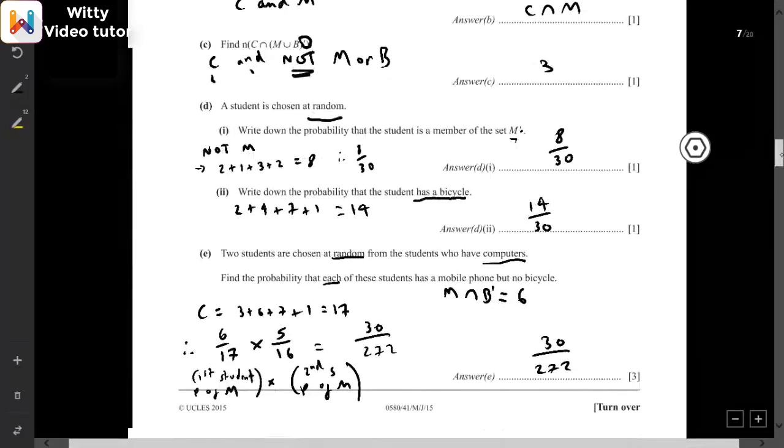Okay, 2 students are chosen at random from the students who have computers. Find the probability that each of these students has a mobile phone but not a bicycle. So the people who do have mobiles but not a bicycle, that is 6 people. First of all, we are going to find the number of students who have computers in general. So if we just add it up, that is 3 plus 6 plus 7 plus 1, which is 17. So that is our total. So the probability that the first student will have a mobile phone but not a bicycle is, here we go, 6 over 17. Simple.